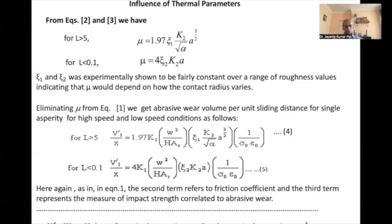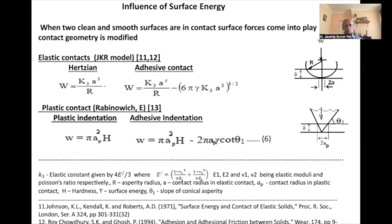It is important to note here that the second bracketed terms in equations 4 and 5 refer to the friction coefficient, and the third bracketed terms refer to impact strength. And impact strength, as we discussed before, is correlated to abrasive wear. So with this, we go ahead with our modeling.